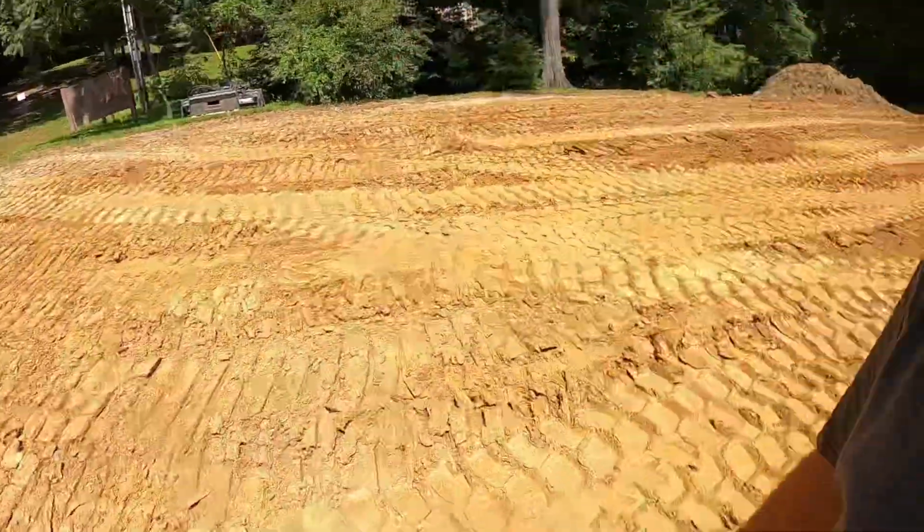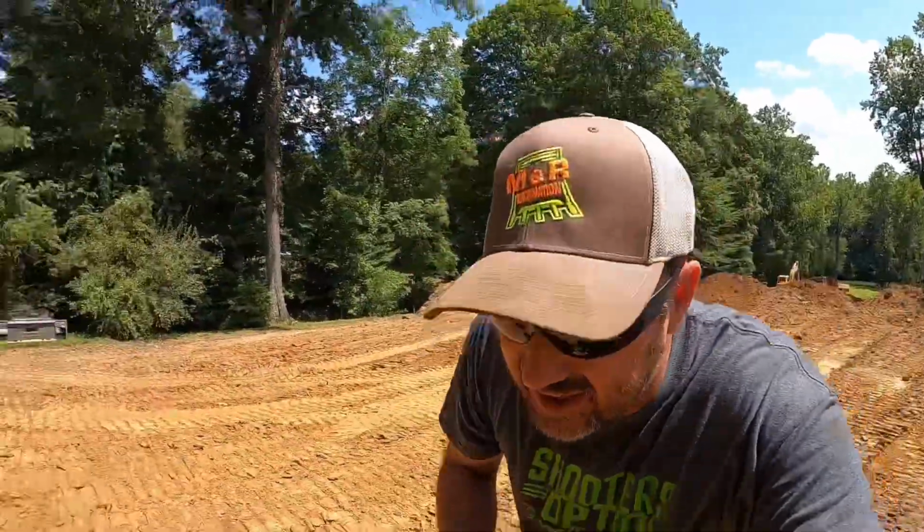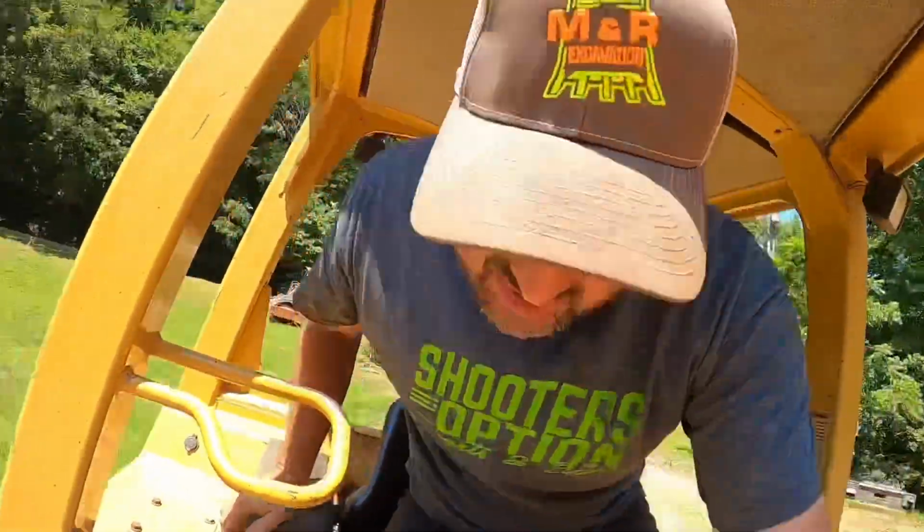But man, it's hard to complain. The dirt's packing good. It's holding up the truck great, so that's a good sign. The other thing is, it looks like a higher percentage of this slab, or this pad, is going to be cut rather than fill, and that's always a good thing too. So, all right, let's go load some trucks.